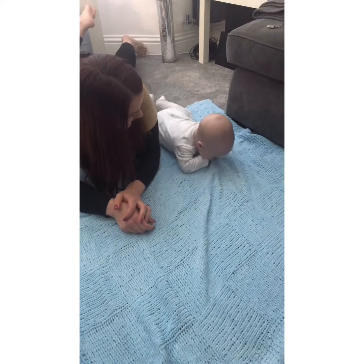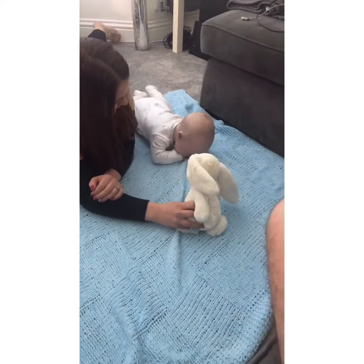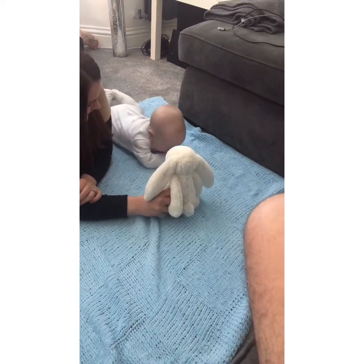So we're also doing some tummy time. Well, he's actually gnawing on his wrist by the looks of things, but just try to encourage him to do that, and he has got quite a strong neck now, so it definitely does help.